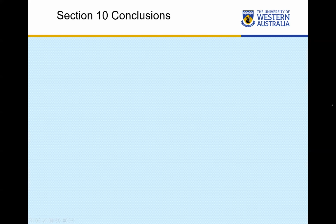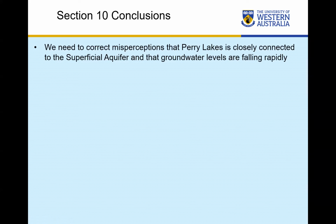So I have got some conclusions. This is pretty well the last slide, apart from the last slide with anything in it. I think we need to correct the misperception that Perry Lakes is closely connected to the superficial aquifer, at least at the moment. It seems that the aquifer has fallen below the bottom of the lake. That's my impression. And that the groundwater levels are falling and continuing to fall. I think they're pretty well stabilised. I think I've banged on about that often enough.